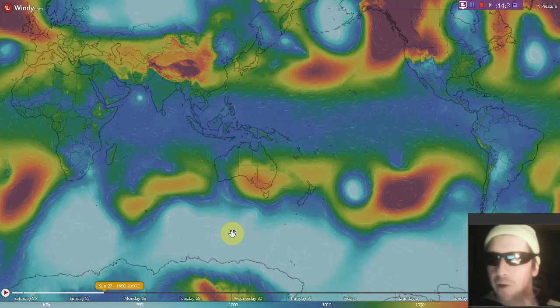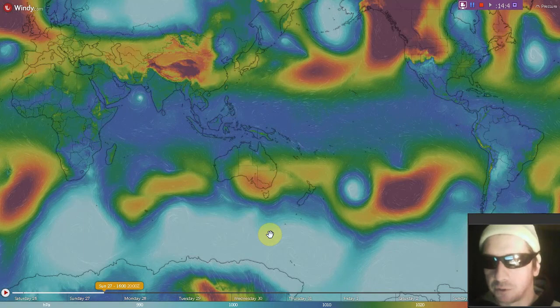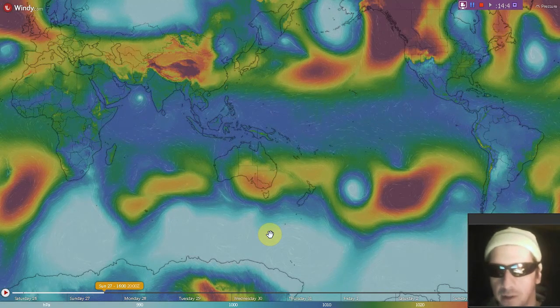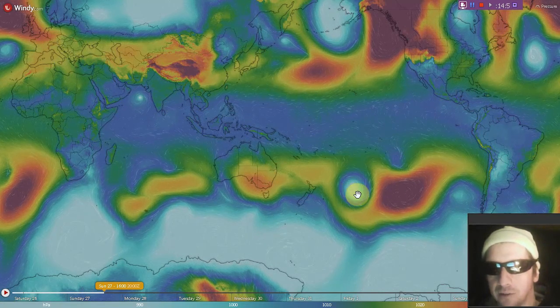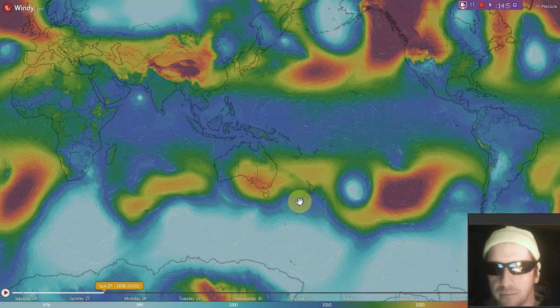Followed by a powerful low. That low pressure system striking at the same point as the largest quake on the planet. I would also note a significant anticyclone / low pressure setup south of the equator.